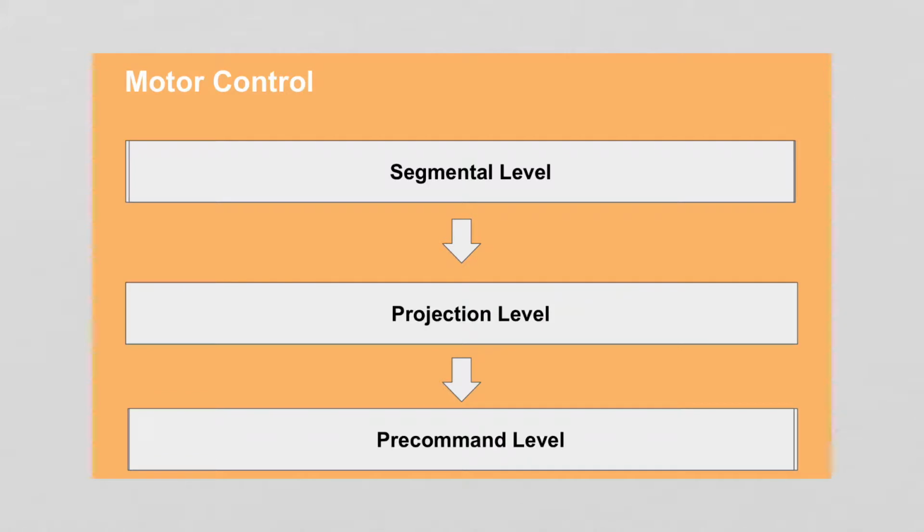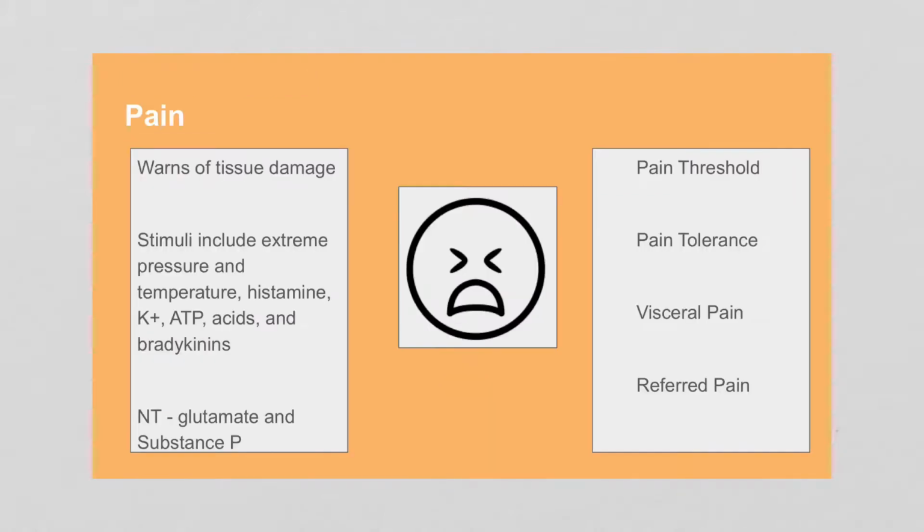So when we're looking at control, again, the segmental level is very, very basic. It's looking at these central pattern generators, these very repetitive movements. The next level is the projection level. It's a little bit more detailed, with a little more control. And then the pre-command level is, again, the highest form of control that we have for motor.